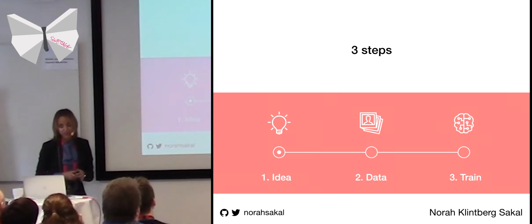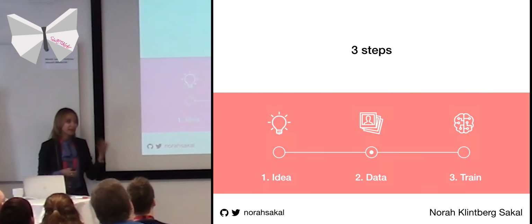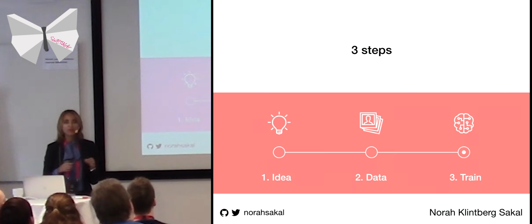So just to reiterate a bit, I talked about the idea. It doesn't have to be a very complex solution. It could be something that you're interested in or something that you're passionate about. Then the data. You can use existing data and just convert it, applying your own knowledge to it, to create a unique data set that works for your model. And then the training. It's just a few lines of code to get started, get a model that will work for you.